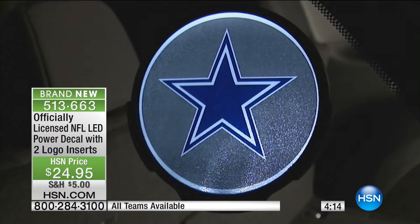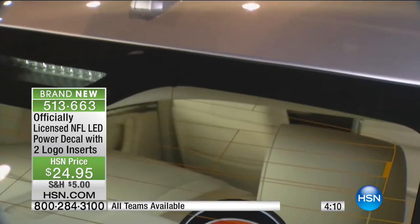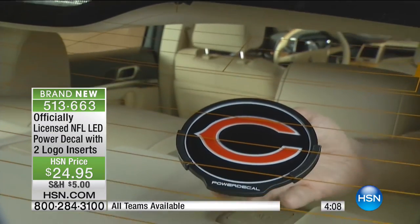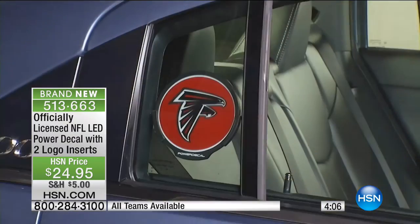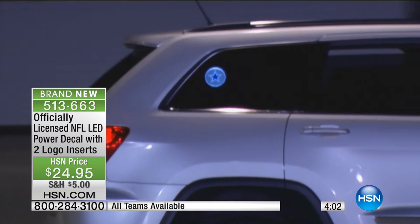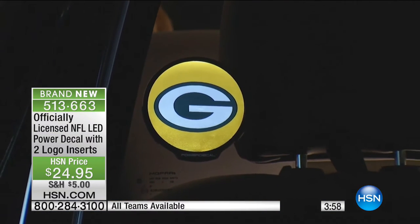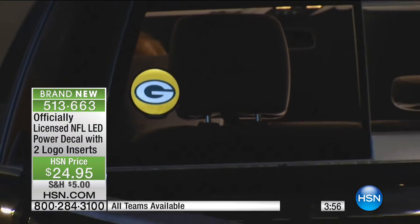You know how when you see somebody that maybe has flags coming out of their window on the sides? I mean, they definitely catch your eye. They're super fun. You kind of honk at them when you drive by because maybe they're loving the same team that you are. Same thing, yet even cooler because they're illuminated through your windshield. Very cool.